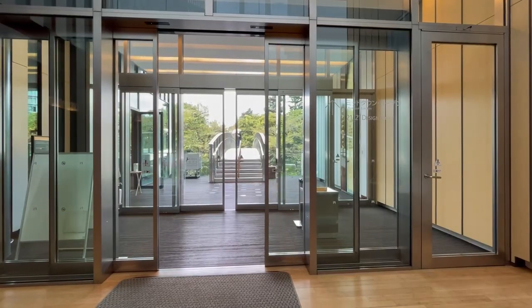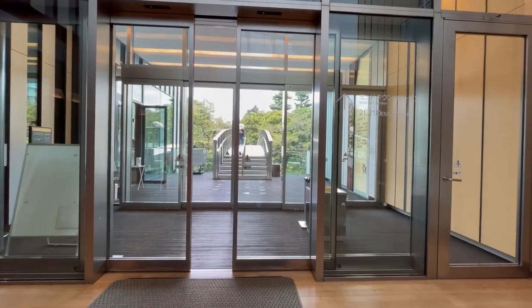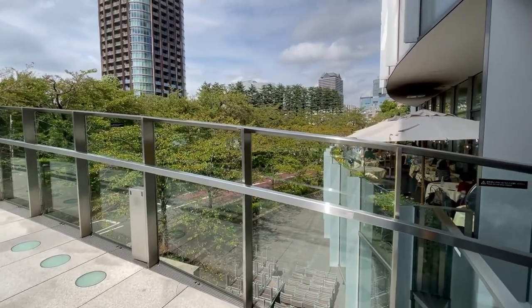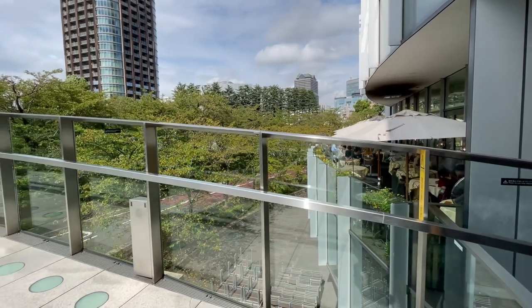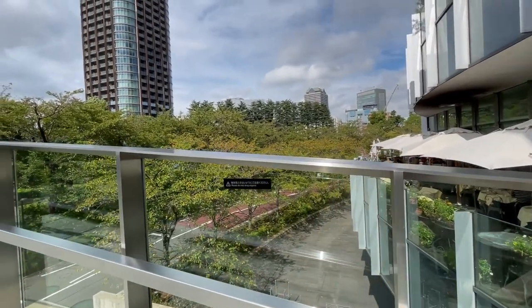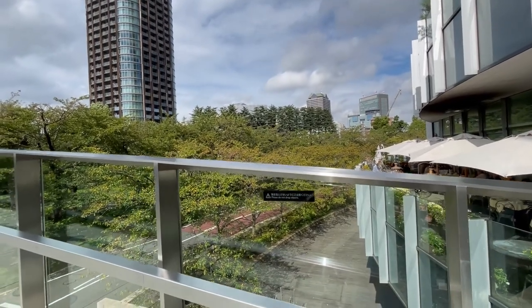Go out to the garden. The garden here, lined with cherry trees, is very popular and crowded during the cherry blossom season. Enjoy an elegant lunch on the terrace or by the window while gazing at the Midtown Garden. Why don't you spend a refreshing time that you can enjoy only in Tokyo Midtown?